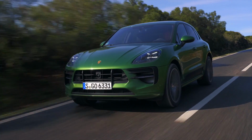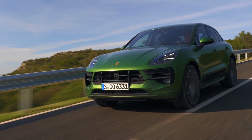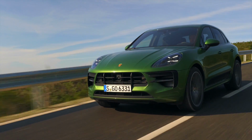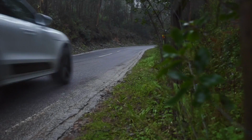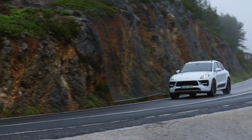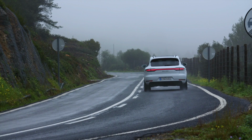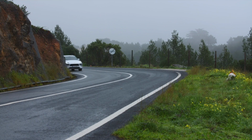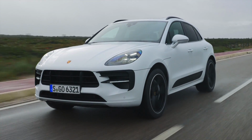Okay, now back to the Macan GTS. This might be the perfect balance between a Porsche sports car character and the utility people demand. It's easy to see why this product has become the most successful car in the Porsche lineup. With 375 horsepower, a more assertive suspension, bigger wheels, modified PDK, and standard air suspension makes this utility feel much more like a car. It's remarkable how Porsche has managed to make the SUV feel totally disappear.